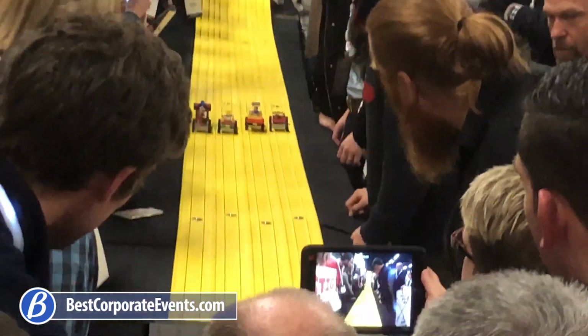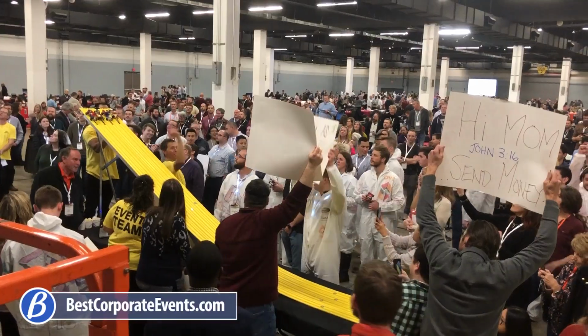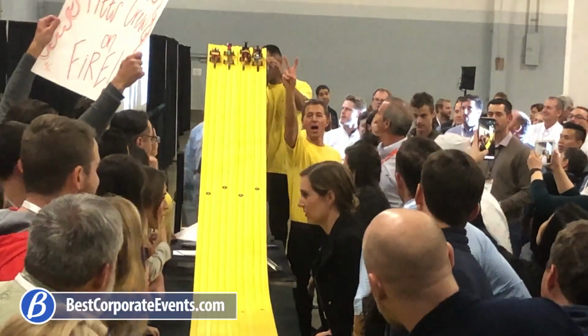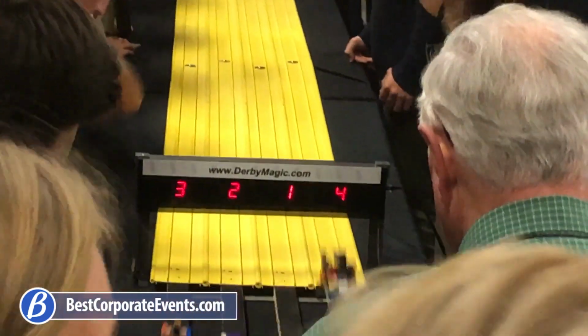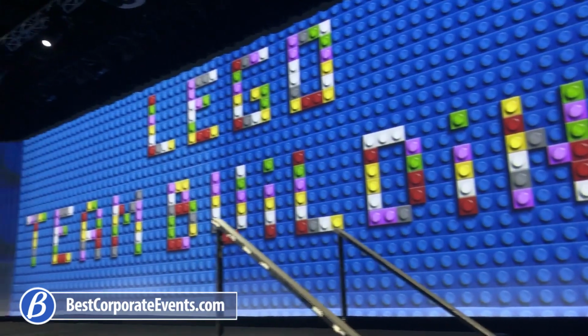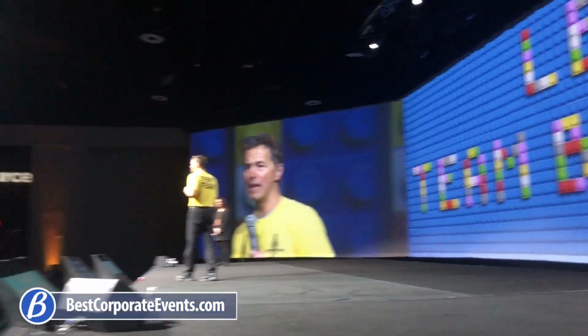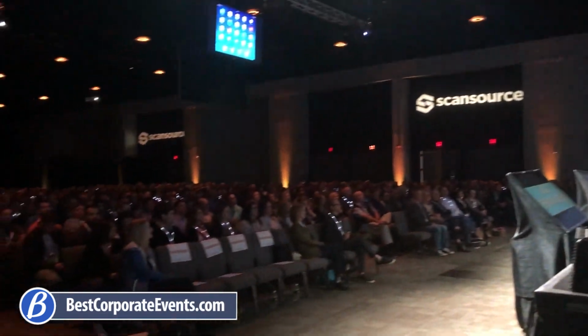Teams will then be assigned to a track where they race their car against other teams' cars to win a spot in the final race of the day. The top winners from each division will face off in the final heats, vying for the coveted gold medals and the title of Race Car Rally Champions.